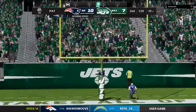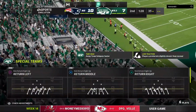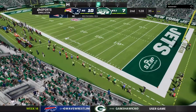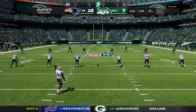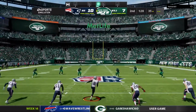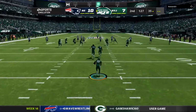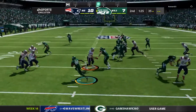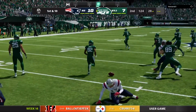Extra point put through by Boswell. And the lead is now 10-7. Boswell now to kick it away after the touchdown. On the return, Deontay Harris. And they will wrangle him down a couple yards shy of the 30.